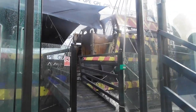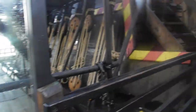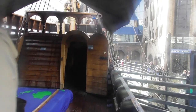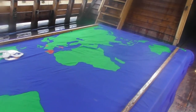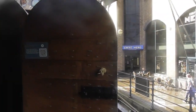Alright, so we've paid to come on board the Golden Hind. We've been told to watch our heads because of low beams and to watch our footing because of slippery decks. There's a treasure box. Oh, it's quite slippery getting up this gangplank. I'm being very careful. There's a little illustration of when it sailed around the world, I'm guessing. And this part of the ship is called the forecastle.